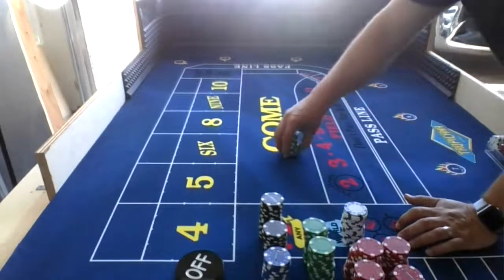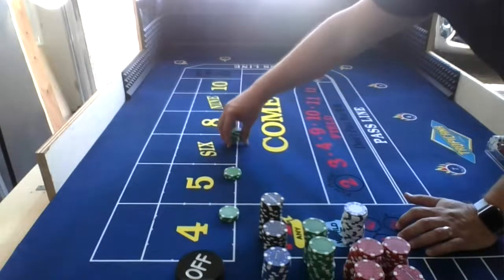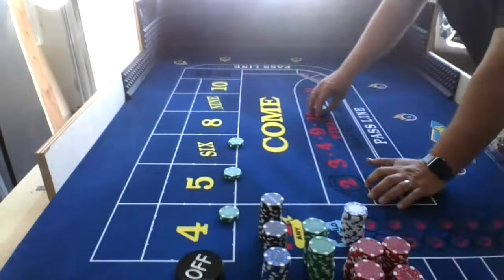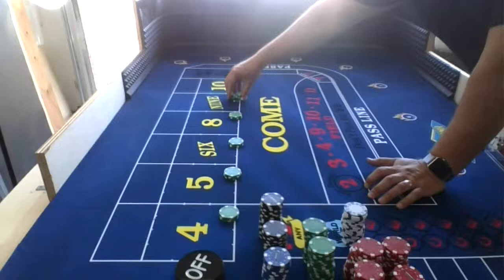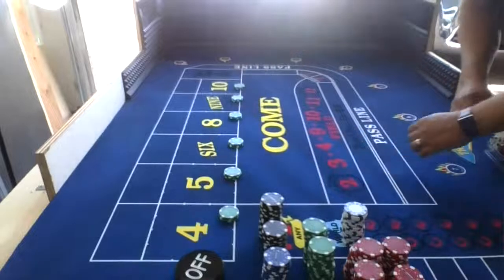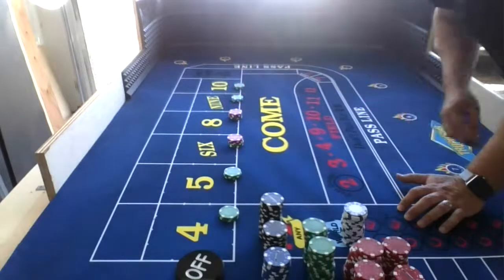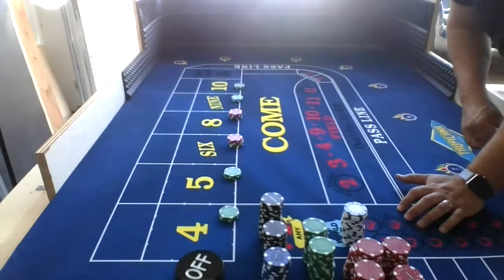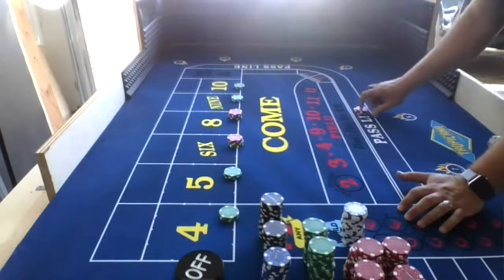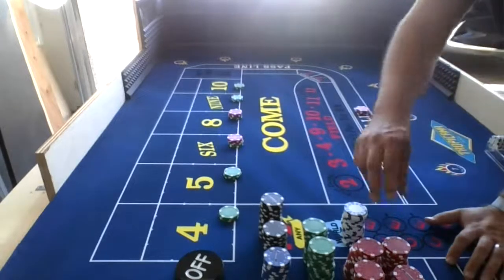Let's start off with 3 units across. To me, a unit is $25. So 3 units of 25. Oh, that's just short. I thought I had grabbed enough, but I hadn't. And then let's put the toppers on the 6 and the 8. 1, 2, 3. 1, 2, 3. And then let's put our pass line bet. We're going to do a pass line bet of $20. I remember playing Red Rock rules, which is a $10 table, and then it's also 10x behind the line.